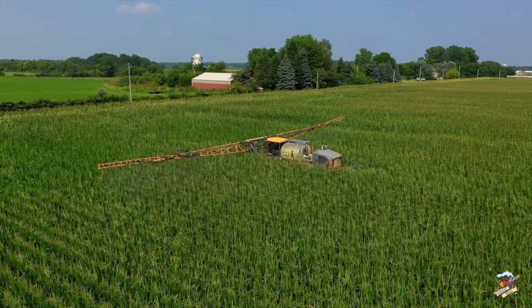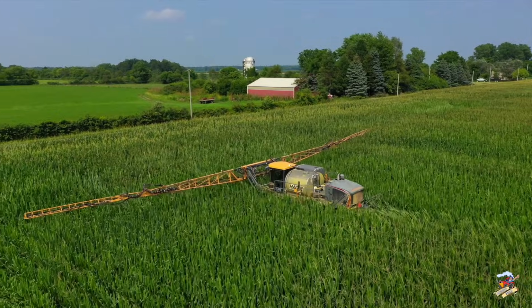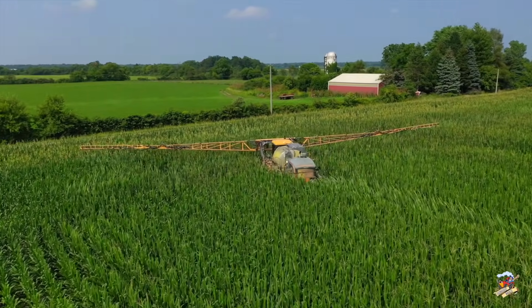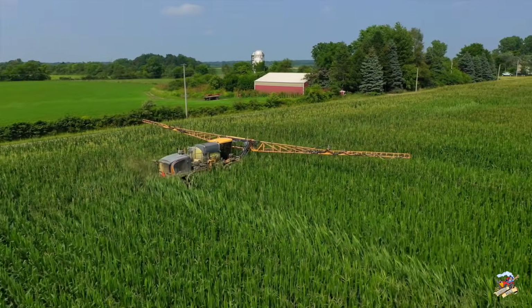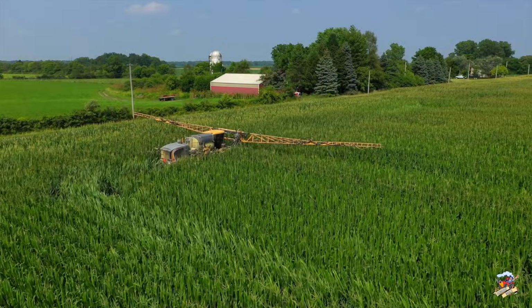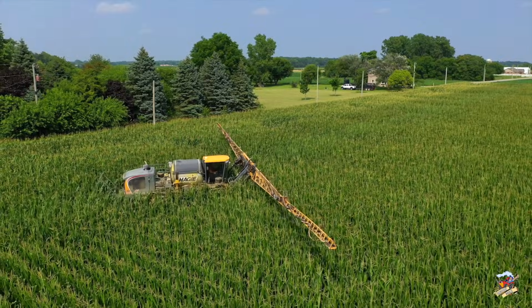This corn, as most of the corn in the area, is planted on a 30-inch row spacing. He is straddling four rows with the sprayer. The tires on a sprayer are approximately 16 inches wide, so he's able to get down the rows plenty easy without running down any corn. He does have GPS on here, however, he is using the GPS just to map the field. He's actually driving the rows and driving the sprayer.